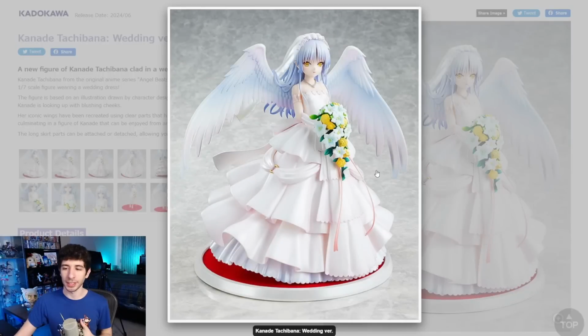Unfortunately, I don't feel like this is doing anything particularly interesting with the concept, except for the fact that because she has wings, it makes this wedding dress figure a little bit more angelic, right? And the airbrushing, like that light blue on the wings and even the translucencies on the tips, actually do come together to make some nice wing sculpts. So I do think that part of the figure is great.